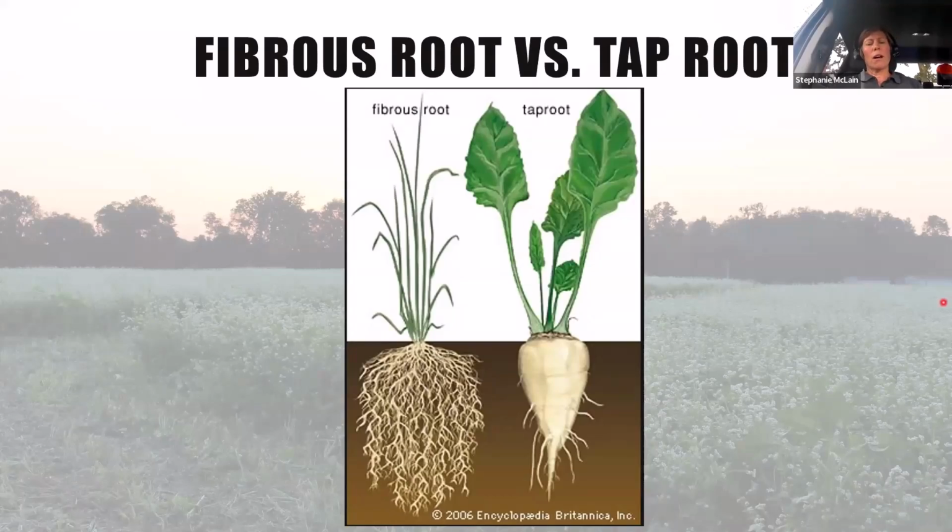Our fibrous roots, all of those roots are coming off of that main growing point at the bottom of the stem, and all growing out very, very fine and all over the place in the soil, exploring lots of area of that soil. Our fibrous roots are what we commonly see on our grass plants. Taproots, on the other hand, are what we typically see on our broadleaf plants, and the taproot is usually just one root, and they do have roots that come off of it, like side roots or hair roots or lateral roots, or what they would be called. But our taproots are what we see on our broadleaf plants.